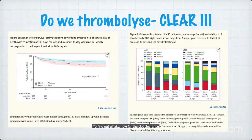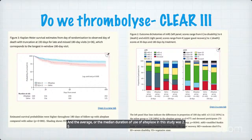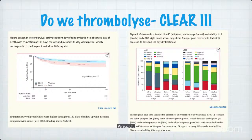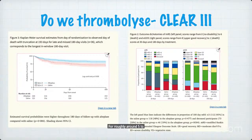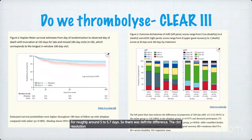was achieved. And the median duration of use of alteplase in this study was 2.5 days versus the control arm, where they were aspirating clot or had connected the EVD to a drain bag, for roughly 5 to 5.7 days. So there was a definite difference. The clot resolution was much quicker in the alteplase group as compared to the control arm.